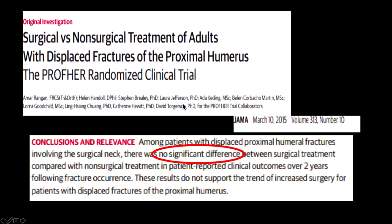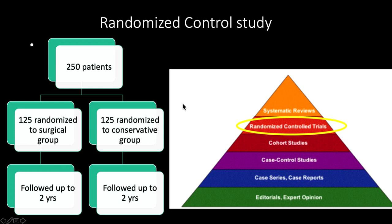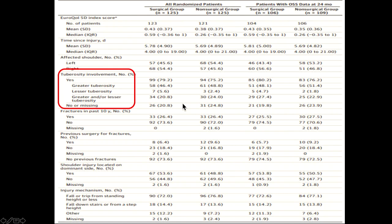This is a review of conservative treatment for proximal humerus. This is a proper trial that Anup Agrawal sir just discussed. It was a randomized control study between the surgical and non-surgical treatments. 250 patients were enrolled and they were followed for 2 years. Since it was a randomized control study, it has a high level of evidence. But if we delve deeper into this trial, it just mentions whether there was tuberosity involvement or not. It does not mention how much separation there was. It does not mention whether it was a two-part or three-part fracture.